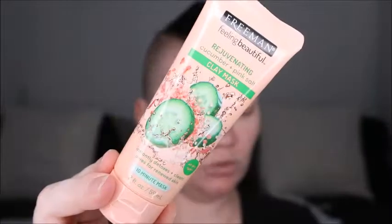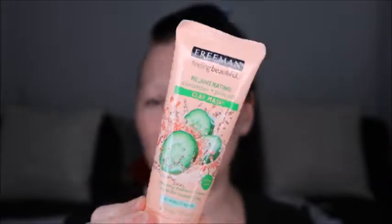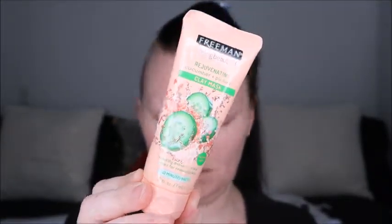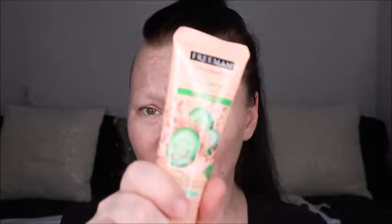So let's talk about these bad boys. This is the Rejuvenating Cucumber and Pink Salt Clay Mask. She's so cute. And these are mini size, they're not full sized. This is 2 fl oz, but I love it. And to help apply these masks, a free mask applicator. Love it. This is Freeman right here on it. Nice and sturdy, and I love these, and they're so easy to clean. So we're gonna test this out today. And then let's look at the masks in here.